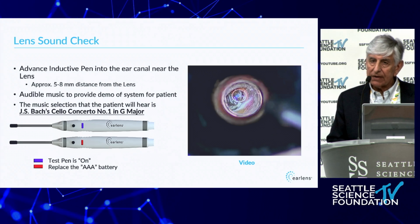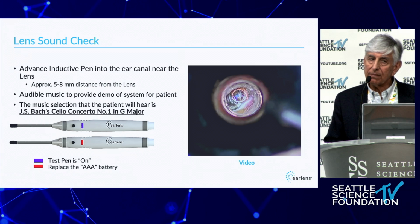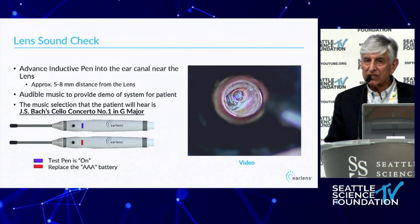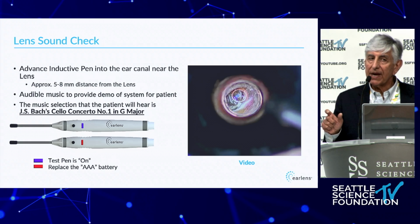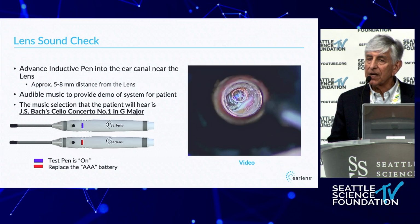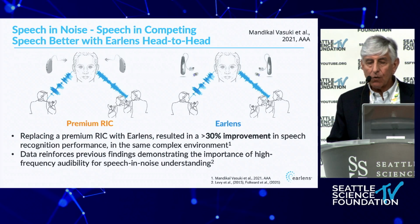So we sell close to 2,000 hearing aids every year, and we sell about 40 of these every year, something like that. So it's a niche product, but for the right patient, they'll really enjoy the hearing quality, and I highly recommend it. And I'll take any questions that you have.